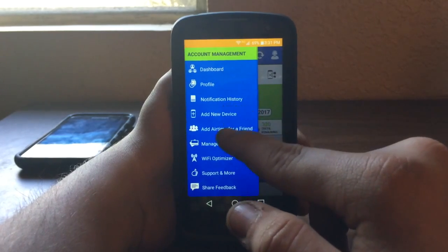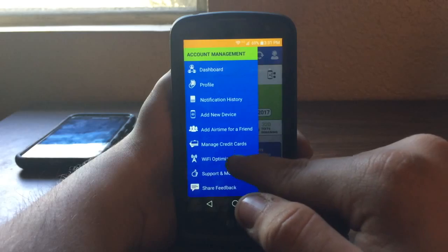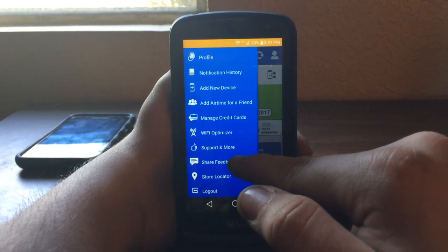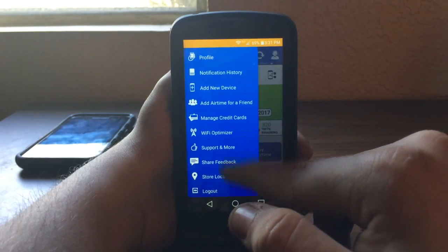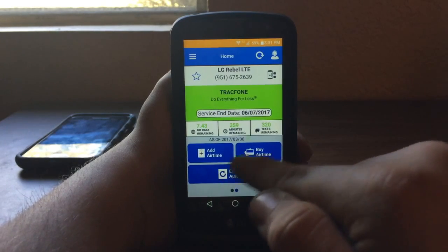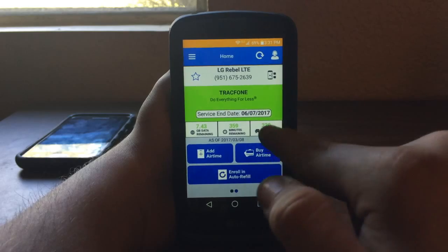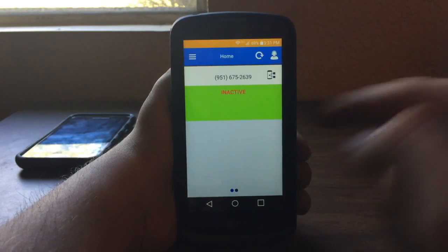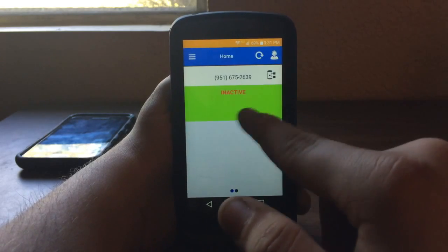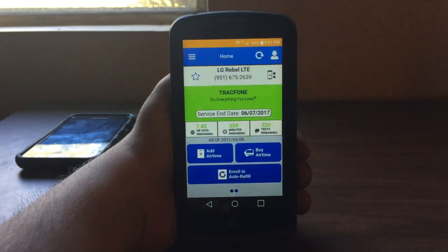Sidebar over here, a lot of options here. Dashboard, profile, notification history, add new device, add airtime for a friend, manage credit cards, Wi-Fi optimizers, support and more, share feedback, store locator, and log out. So there's TracFone. And down here you can either add airtime, buy airtime, or enroll in auto refill. And over here, I don't even know what this section is called. My phone number again, inactive, I don't know what that means.